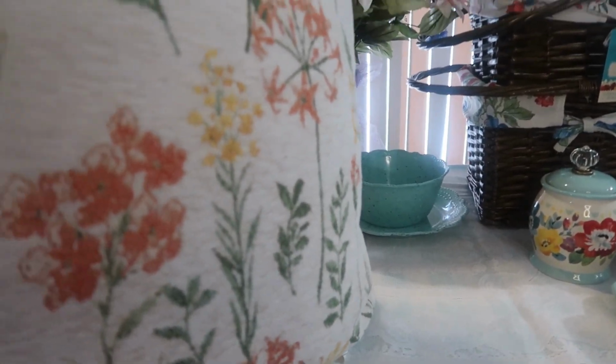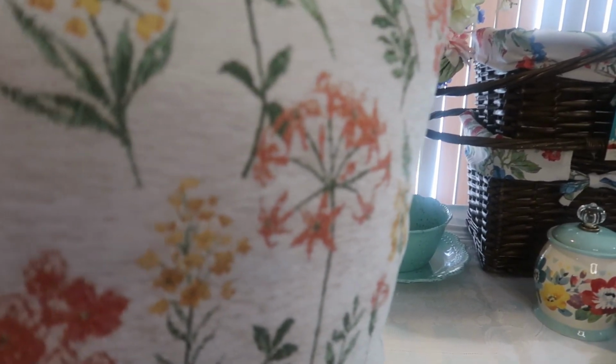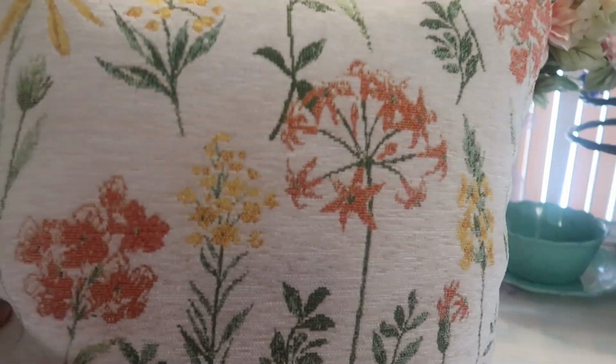Very soft, very plump, and as long as you're finished with it, you just put it away and cover it with plastic and store it away until you decide to use it again. I think it's a beautiful little pillow and a beautiful little $10 addition, and you would never have guessed that this pillow cost $10. Never would have guessed.